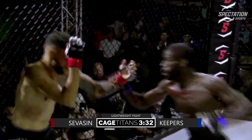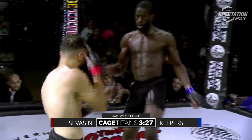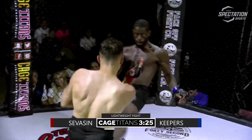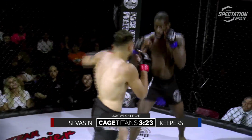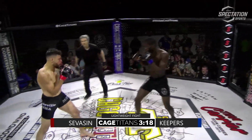Keepers doing a good job with the overhook there. Ooh, keeps on to the wrist. Good action on the break for both men. That left kick working real well. Yeah, that one caught elbow. Miguel answers. The boys got to watch out for these heads, though. They're both doing it.